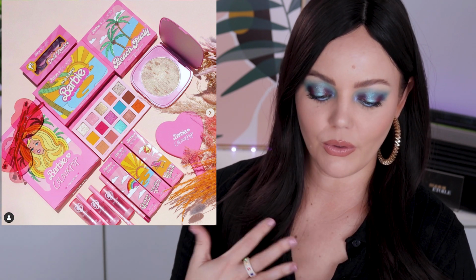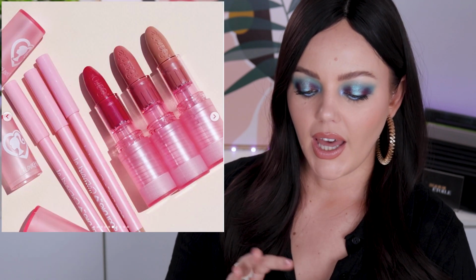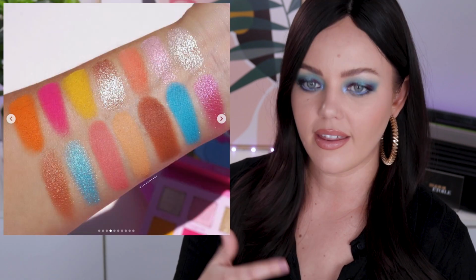Like, it's adorable. The only thing I personally would pick up in this collection is the lipsticks because I think they're really cute. And the lip liners, I think it's lip liners, isn't it? Yeah. And the eyeshadow palette is actually pretty. Don't get me wrong, I think it's very perfect for Barbie. Very cute. It's just, I already have these colors in my collection, so it would just be repeat purchasing for me. So I'm not going to purchase it, but I think it's cute.